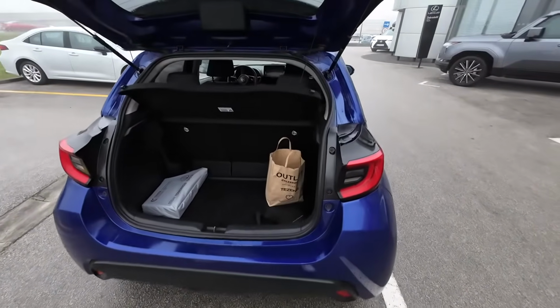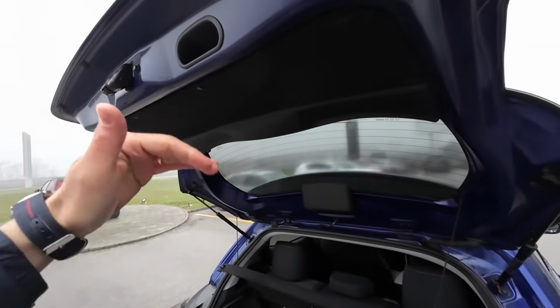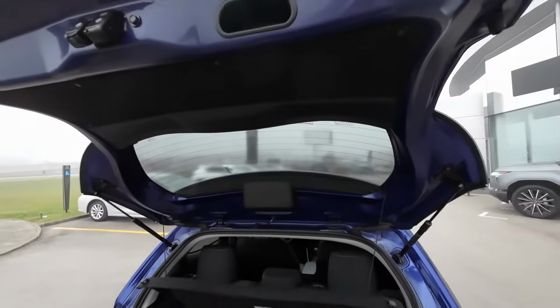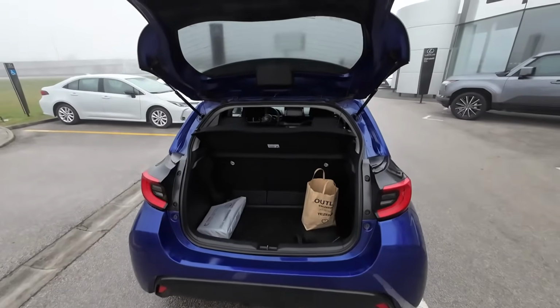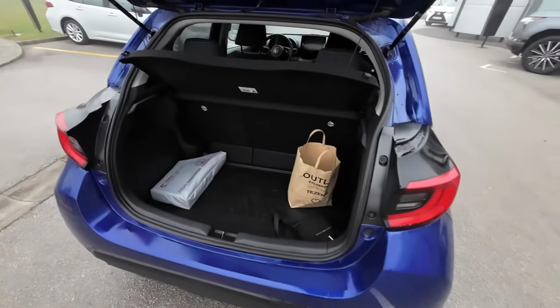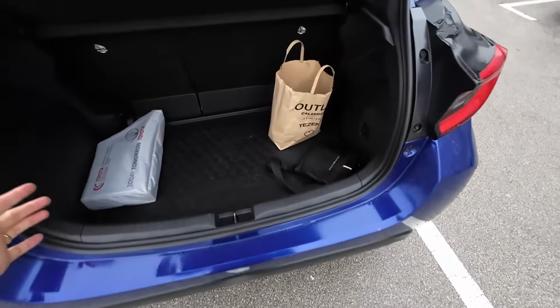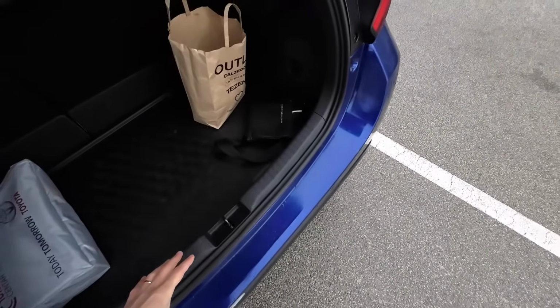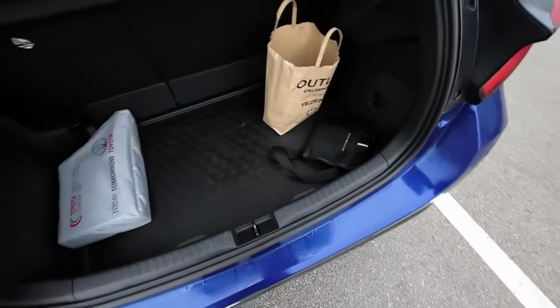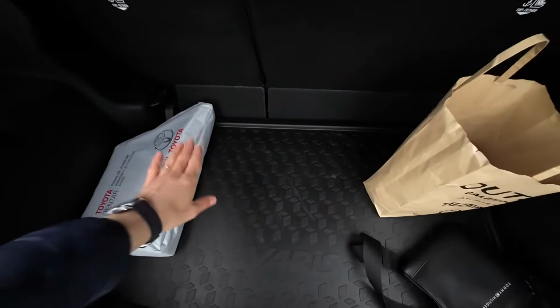You get around 286 liters with this Toyota Yaris. The boot opening itself is pretty high, especially for a small city hatchback. I'm about 184 centimeters, so it's relatively at my height. Being a city hatchback, the boot opening itself is pretty wide, and it's also very low to the ground, so it's very easy to put in some heavier stuff. Some interesting details worth mentioning: I think you can raise up the floor.